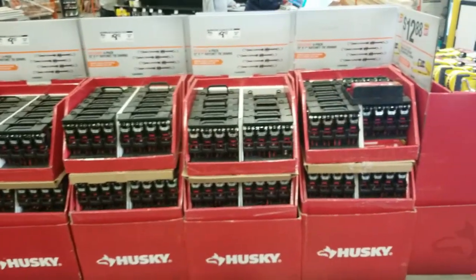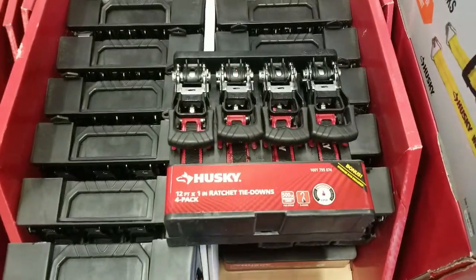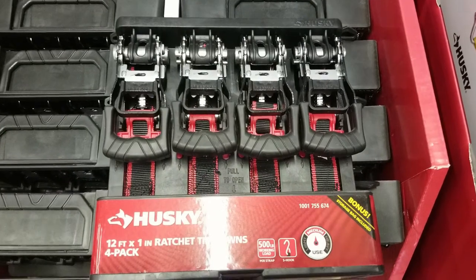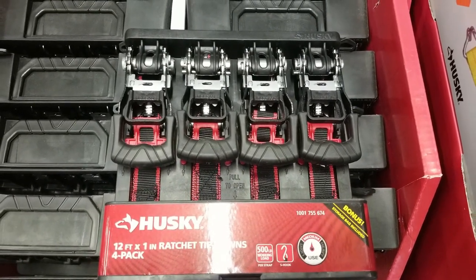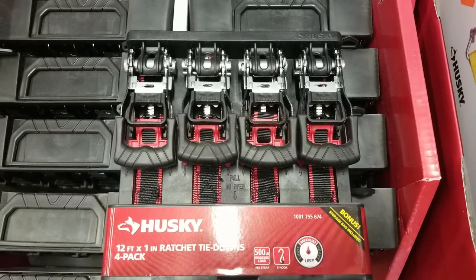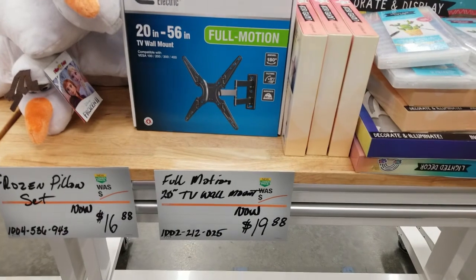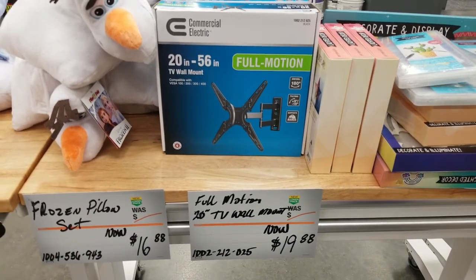Now on the end cap you'll see the yellow over here. They're much thicker, a little more costly, but this seemed to be what they were selling out a lot of when I was out there. That's the reason why they have such a big display. The guy told me, yeah, we sell a lot of these each day now that we're around the holidays. So, okay.